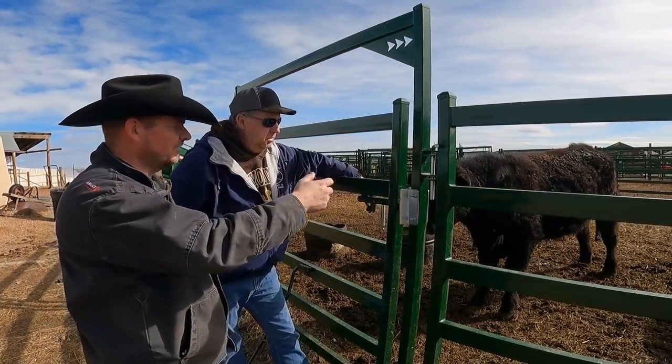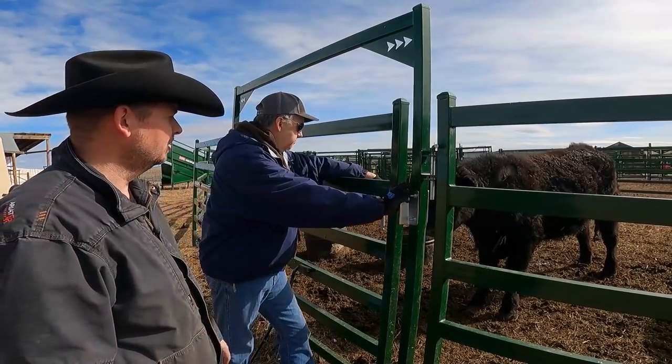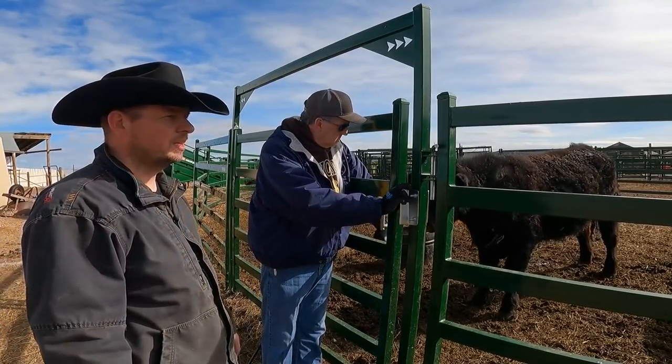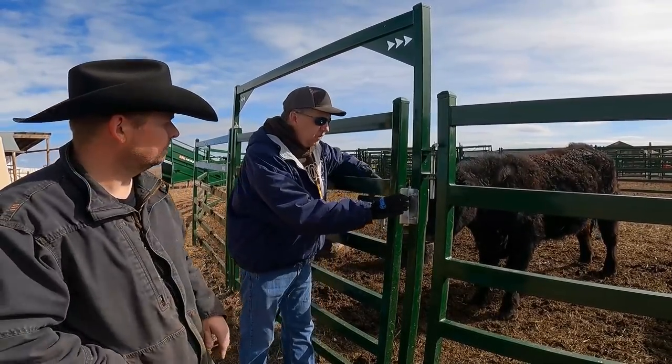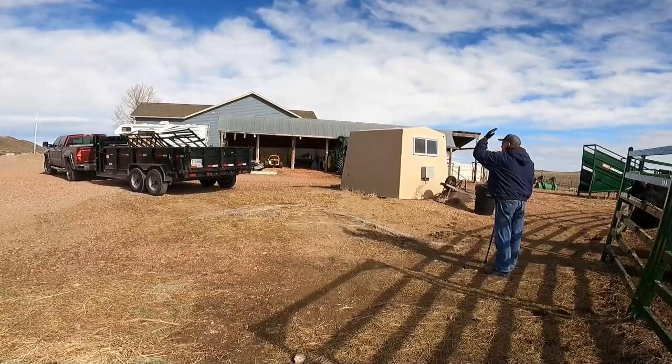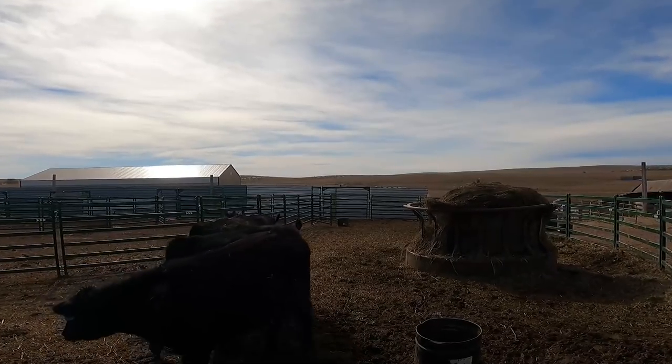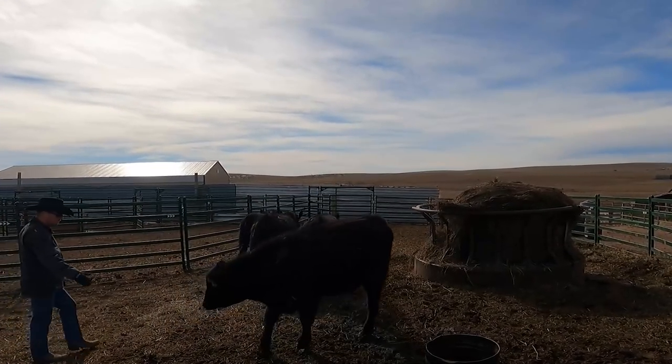So we'll also have to move these guys because we're going to be taking down panels and we don't want them running free, so they need to be back in that other corral side. So I'll go get the pickup and then I'll give you a hand moving these guys. Sounds good. Come on. Let's go. Come on.